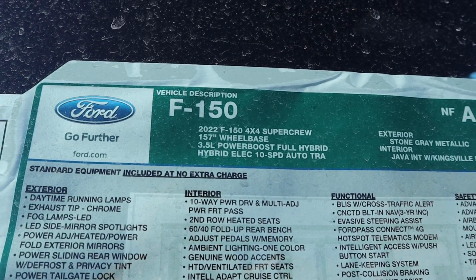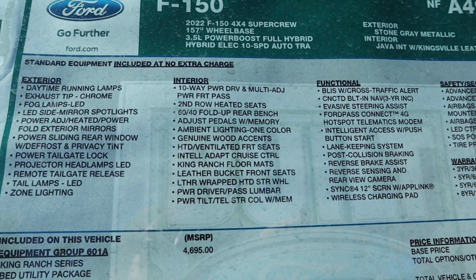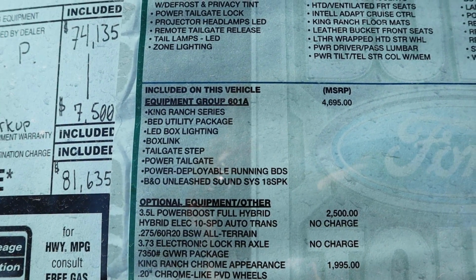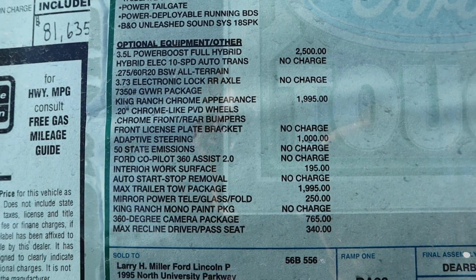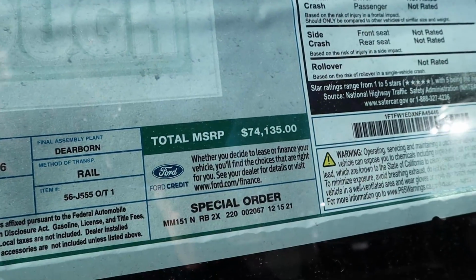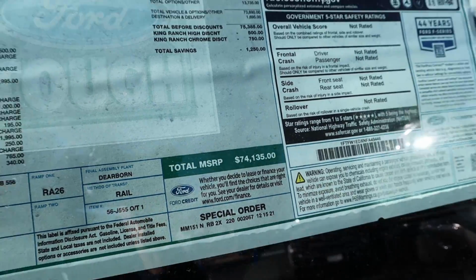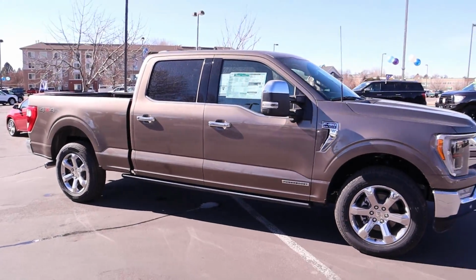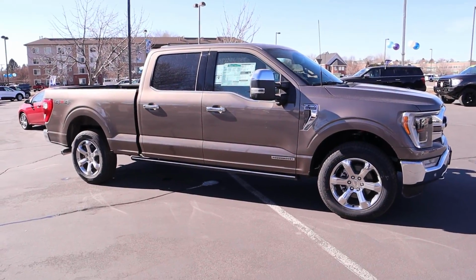Now here's a window sticker for the King Ranch. Feel free to freeze the frame if you want to read all of the standard equipment that comes with it. Then you guys can see optional equipment here with the truck. Total MSRP there, $74,135. Wait for it. Wait a little bit longer. Let's take it out and see how it drives.